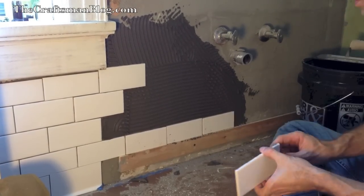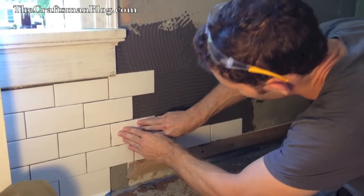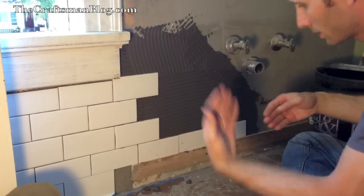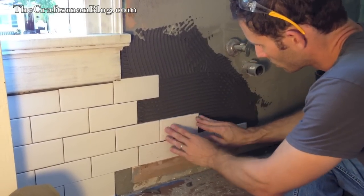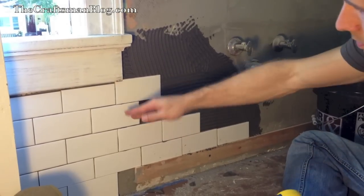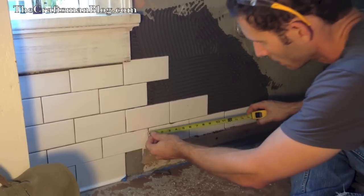Now, once I've got those, I've got my spacing in here. Let's see how this one fits, see if we did a good job the other day. Same thing. And that's how you can check your work as you move along. Subway tile should be set in this staggered position here. They can be set however you'd like, but they're typically set like this.